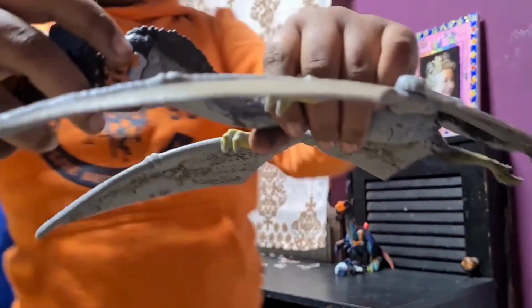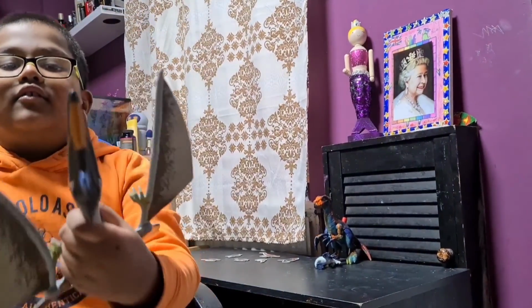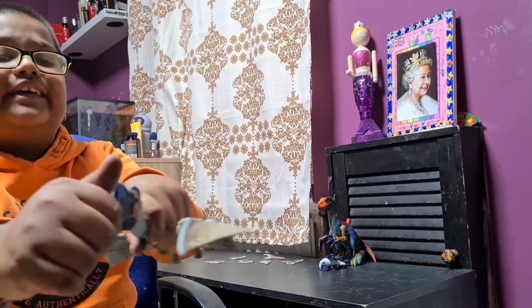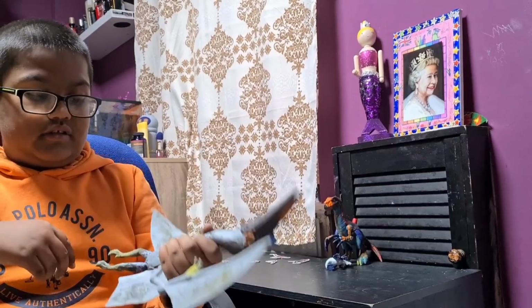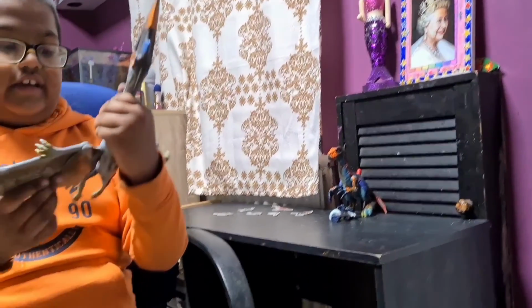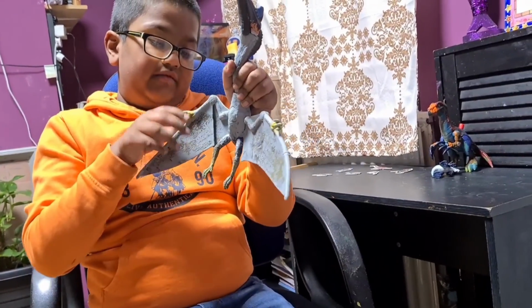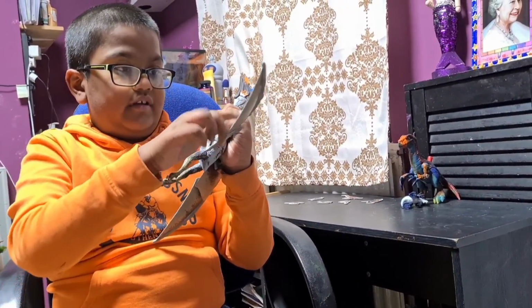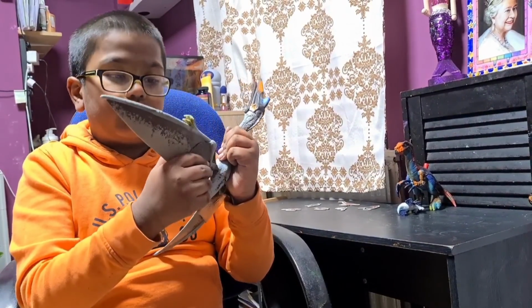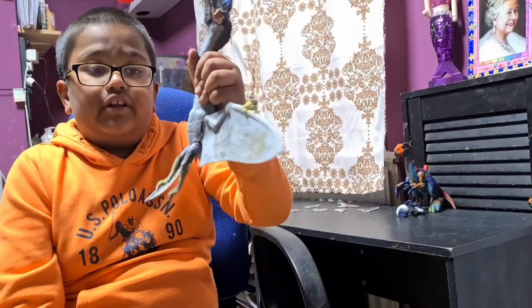See, look at the paint on the crest. Blue paint on the crest, orange paint on the beak, yellow paint on the eyes. So actually, over here, I repainted it just like a film. But it looks more like a film, so I painted it. It looks like a smudging.